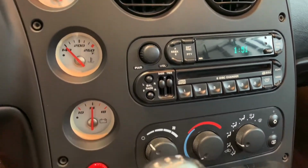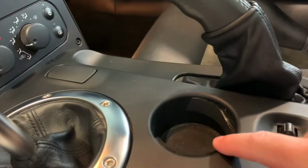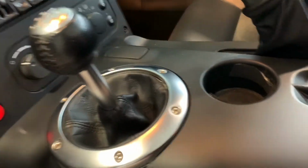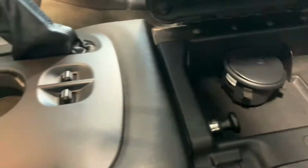I mentioned everything works. There are no major scratches or anything in the interior as well. And also, it has this cup holder, but I also have the factory ashtray. So I have it as well. And then there's the little small center console.